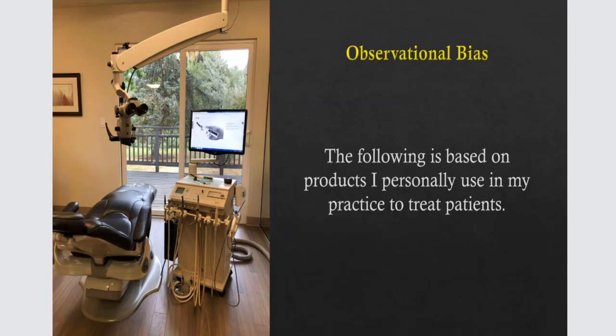One thing I want to point out is that there's definitely observational bias in this presentation. So the majority of the items presented here are things that I've used clinically, and I'm just presenting my use of a cordless electric handpiece in the treatment of patients undergoing endodontic procedures in my practice.